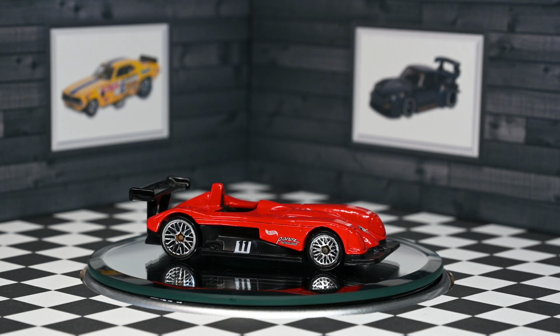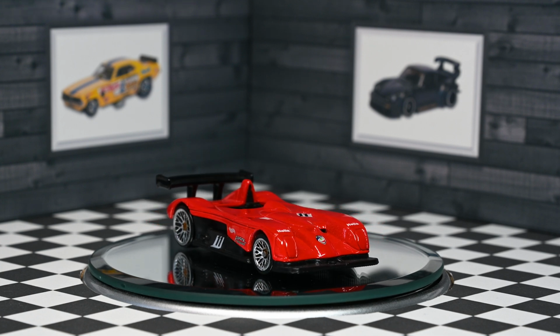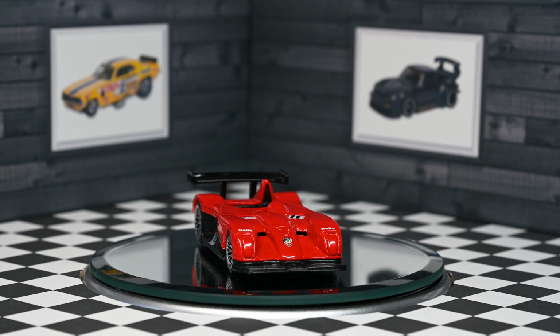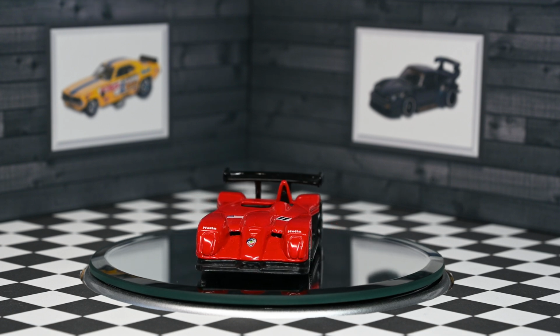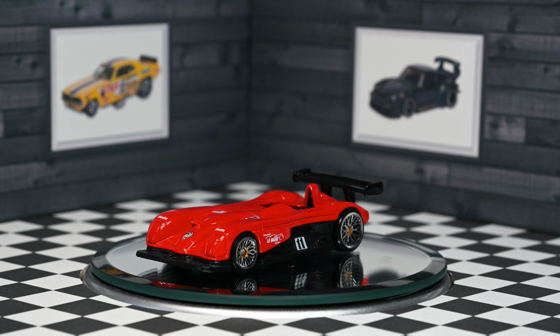I think this car looks really good in red. Has definitely a really nice, low, long, very wide stance. I think Hot Wheels did a great job recreating it. Looks very nice on these lace wheels as well.